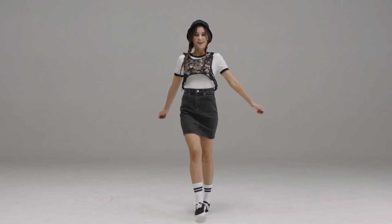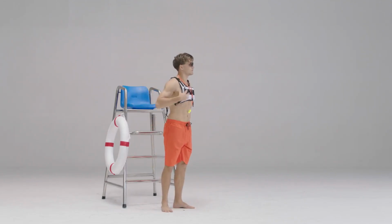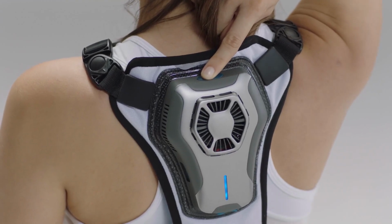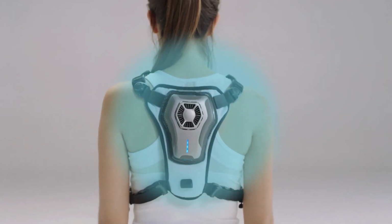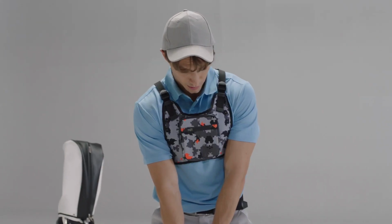Ucoolity pursues fashion, simple aesthetics, and the best comfort. The design of the magnetic buckle is convenient for wearing and removal. You can enjoy cooling effect by just pressing a button. This is a product especially designed for daily outings, commuting, and light sports.